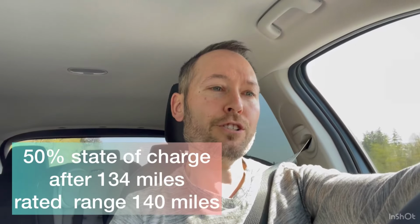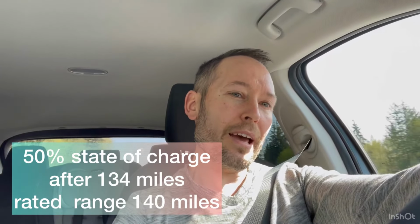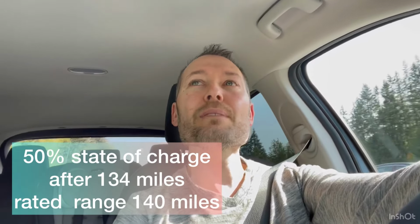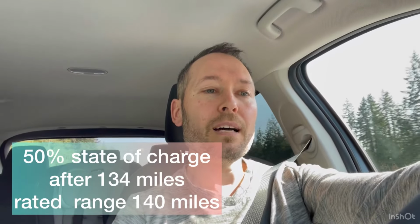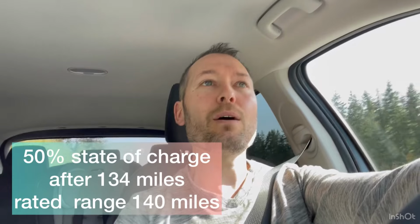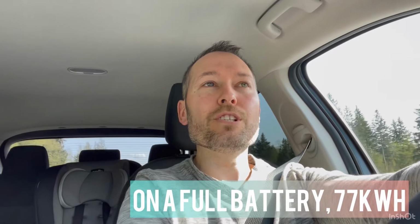All right, we've reached 50% on our journey, battery state of charge. We've traveled 134 miles and have 140 miles remaining of rated range. The miles per kilowatt hour are 3.4. So at that rate of consumption, we'd be able to do 262 miles approximately on the drive. We shall see how it turns out.